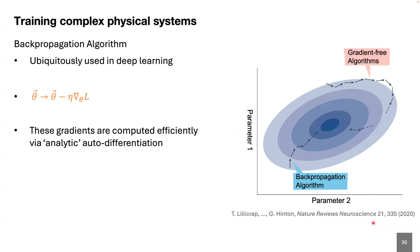The first is that we should use a backpropagation algorithm. So what is the backpropagation algorithm? The first key thing to note is that this is one of the key things that's ubiquitously used in deep learning. In some sense, it is the reason deep learning works so well. It was invented by Geoffrey Hinton over in Canada as well. And the high-level idea is that it's a gradient-based algorithm.